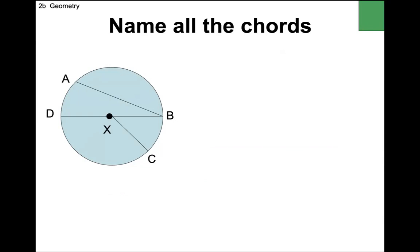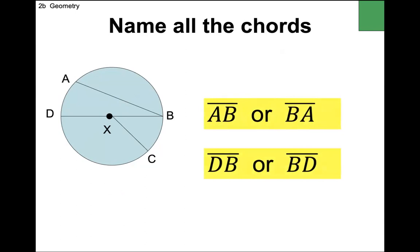Okay, so the chords here are AB and DB. And remember, those can be written either way. Now, since there's segments, remember, we've got to put the segment symbol over the top. Okay, we got chords. Cool.